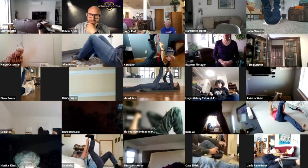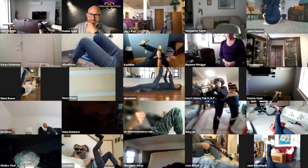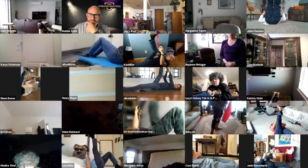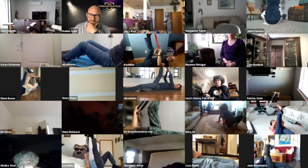Yeah, and you're strong enough, you could probably hook both sides. Like just double it. Yes, like this, exactly. Perfect. If it's too much, you can always go back to a single band. You can adjust if you want.